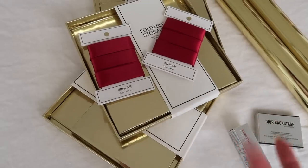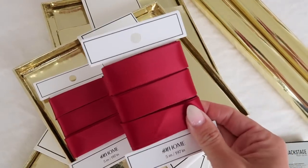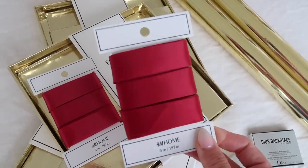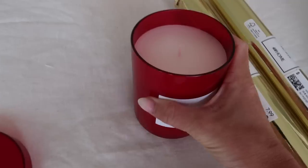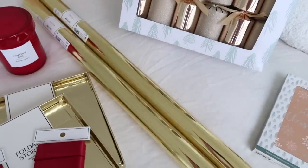It's like a gold box. I don't know how to explain it. I'll show you guys when I set some up on my Instagram anyway, when I've got stuff to put in them. Also got some red ribbon, super cute. I got this candle. It literally smells like Christmas. Oh, it smells heavenly. It smells so good. Gold wrapping paper.